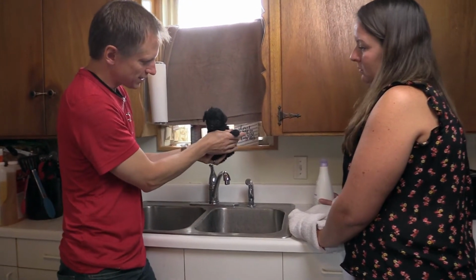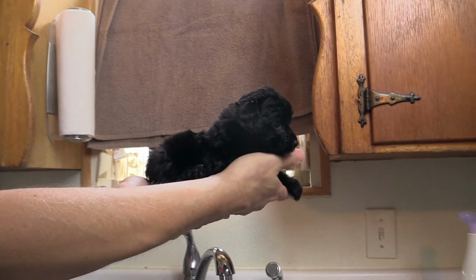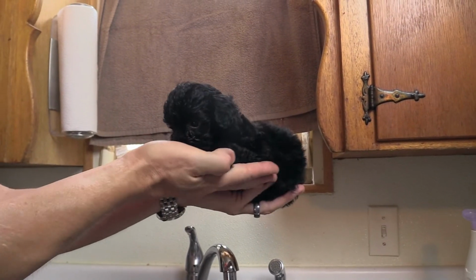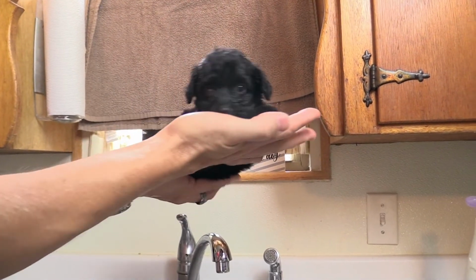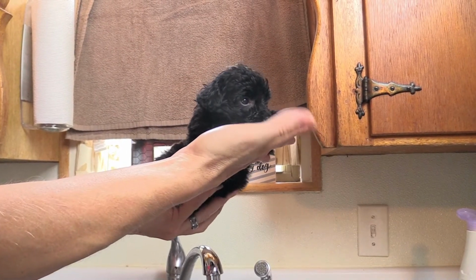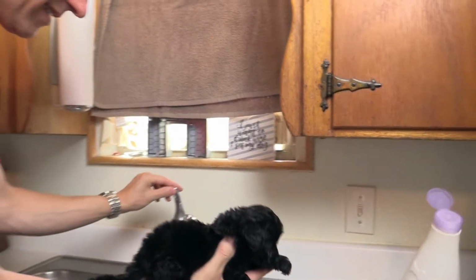Last but not least, we have little Jessica. And when I say little, I mean little. She is 6 weeks old and she's just barely 2 pounds now. I predict that she will definitely be under 20 pounds when she is full grown. She'll probably be about the size of her dad, Jackpot, who's about 16 pounds. All right, little Jessica, time for your bath.